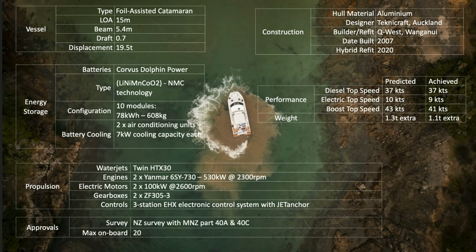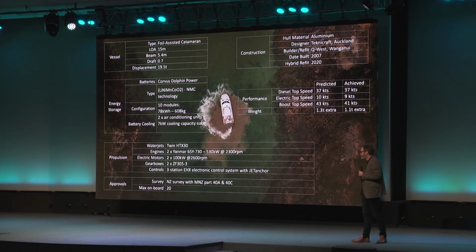Electrical top speed, we thought we might get 10 knots, we've got 9. And boosted, we thought we might get 43 knots. We're getting 41 knots at the moment, but there's still some optimization to be done. And the vessel does have quite a windage area up there that we hadn't accounted for. Extra weight, 1.3 tons was the prediction. We actually came in at 1.1, which we were very pleased with.